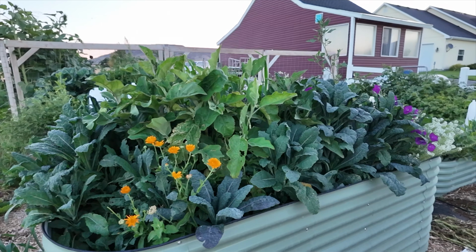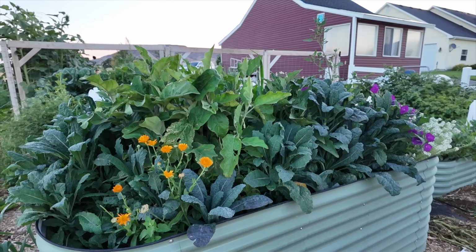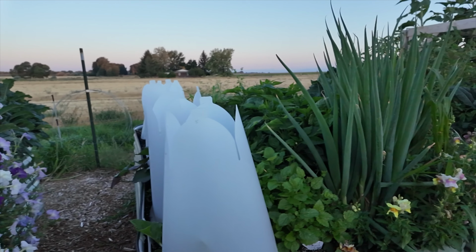I planted a lot of things in these beds that I don't usually plant, like flowers. These petunias turned out amazing. They're gorgeous. In this particular bed, I have the petunias, I have some basil, quite a few eggplants, and kale. So that's what's in this bed. The middle bed has lemon balm, bunching onions, snapdragons, sweet potatoes, bitter melon, and peppers.